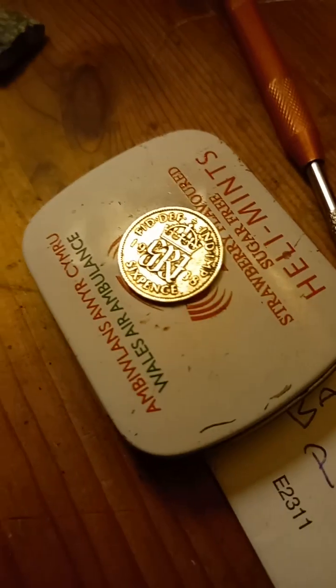Yeah, so these are the coins that I've been finding recently. No gold yet, but I'm getting closer. I got a bit of silver. Those are my finds, recent finds with the new detector. More to come, hopefully.